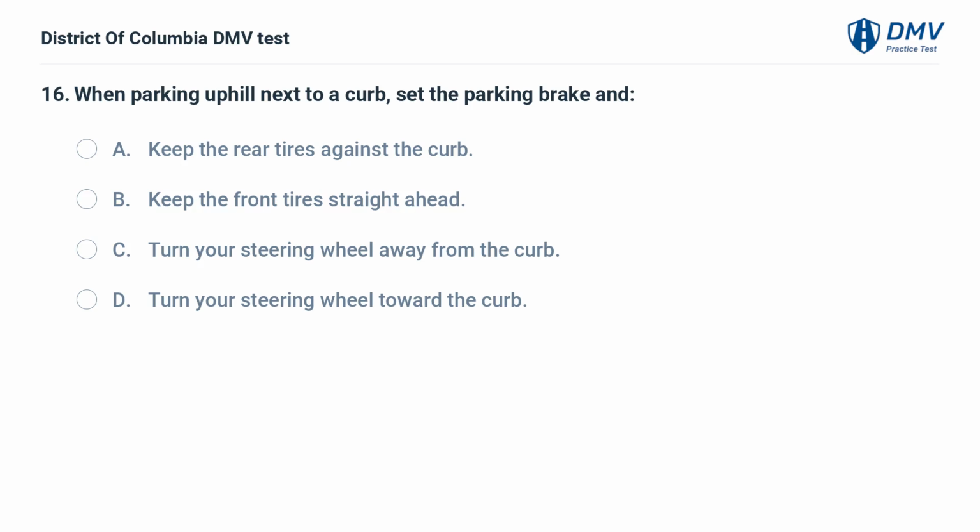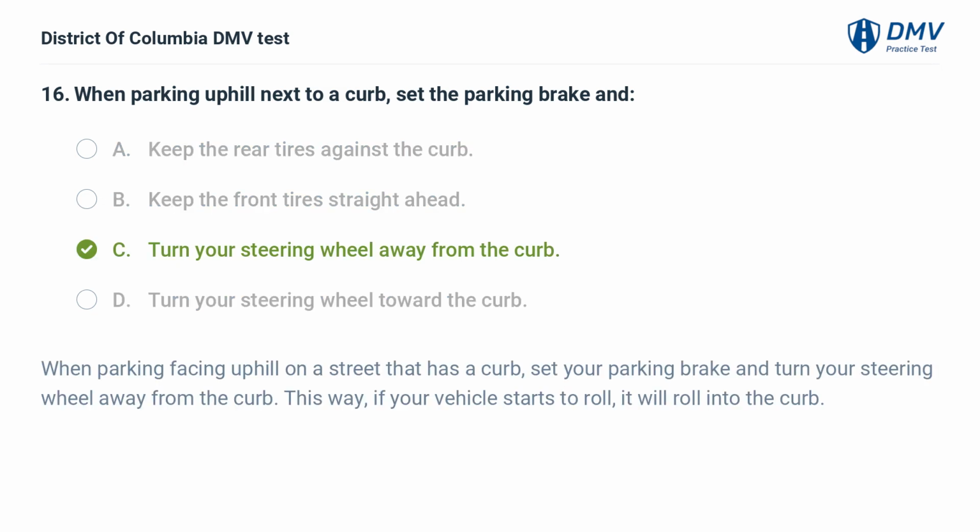When parking uphill next to a curb, set the parking brake and A. keep the rear tires against the curb. B. keep the front tires straight ahead. C. turn your steering wheel away from the curb. D. turn your steering wheel toward the curb. C. turn your steering wheel away from the curb.